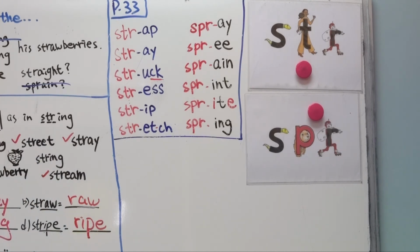Alright, now it's your turn to blend. Okay, can you blend this for me? Your turn to blend, okay? So 1, 2, 3. Make them friends. Okay, that should be stir, s, stir, s, stress. Okay. Can you blend this for me? 1, 2, 3. Okay, that should be stir, a, stir, a, stray.